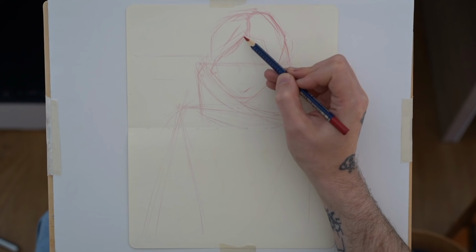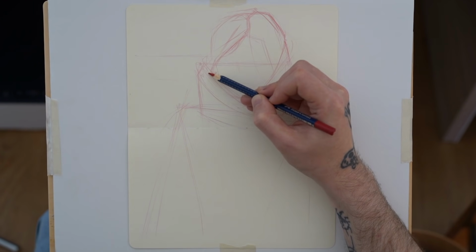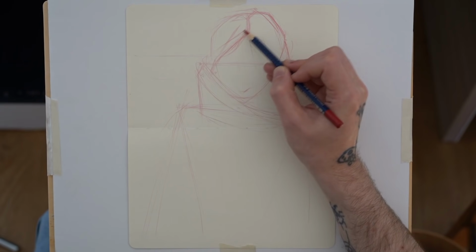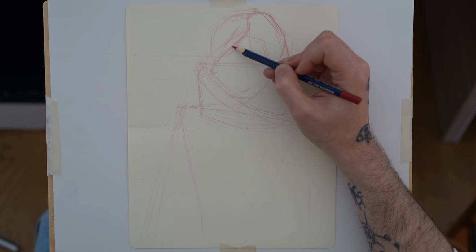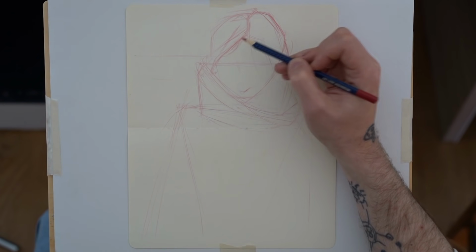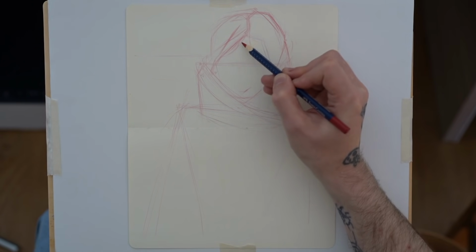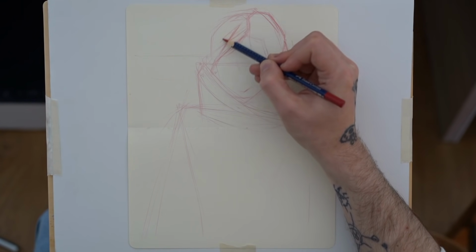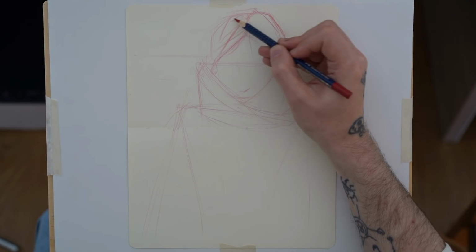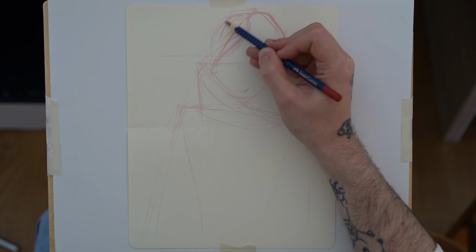I'm also very mindful, I know this is very small, but if that initial slope of her hair is going in that direction, I don't want to echo the same direction there, because whenever you create a rhythm in your painting, your eye is going to go straight to it. So I want to be mindful and break that rhythm. So instead of that, I'm going to go down just to have a little more tension. And then eventually those even out at the top of her head. So that's kind of nice too.